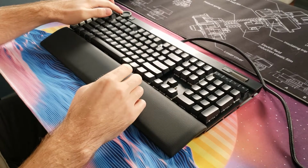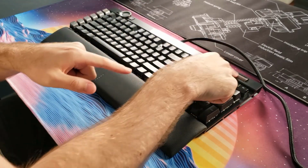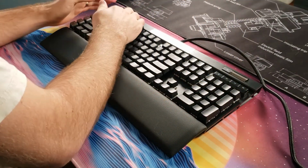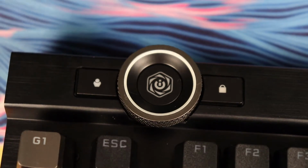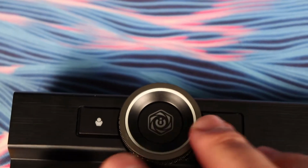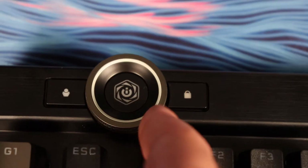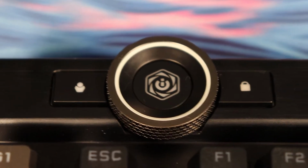The first thing you might be wondering about this keyboard is the wheel. Not the volume wheel. That's over here. I'm talking about the control wheel. This thing has so many features wrapped up into it, it's pretty. There's a lot of things you can do with it, so let's take a look at some of these. I've never really seen a design like this on a mechanical keyboard before. The closest I've seen is the SteelSeries Apex 7 and Apex Pro, but that doesn't have nearly the amount of functionality that this bad boy has.